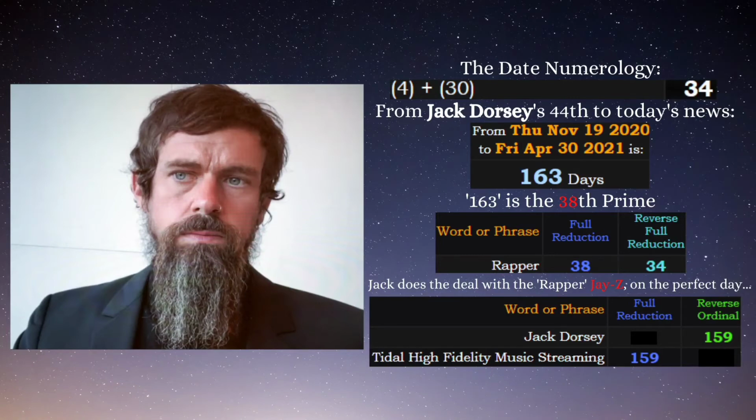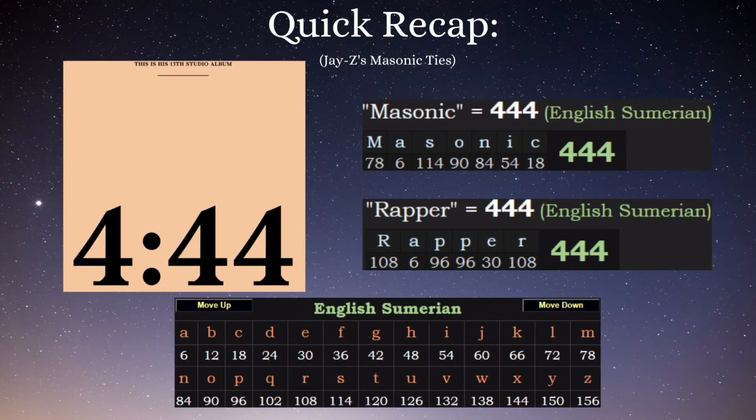And as you can see, Jack Dorsey equals 159. This is perfectly in line with Tidal high fidelity music streaming, which also has that gematria of 159. And to bounce back on what we were discussing in regards to Jay-Z's Masonic ties, I do just want to remind you guys on 2017, June 30th, Jay-Z released 444, his album, and a lot of people speculated why it was titled 444. Well, with the power of gematria, you can see in your English Sumerian cipher, multiplying the alphabetical order by increments of 6, you can see when you spell out Masonic, it equals 444, rapper also equals 444.